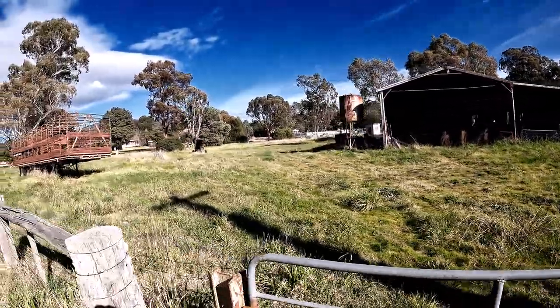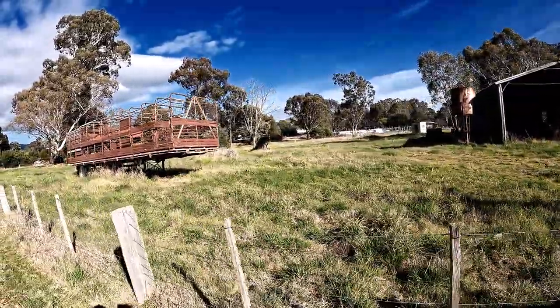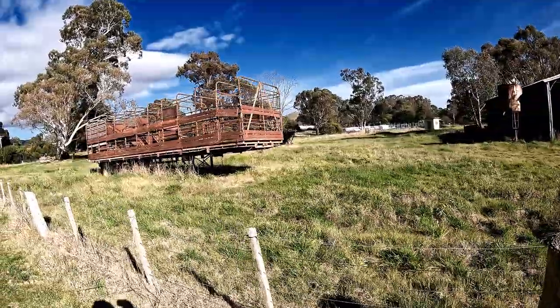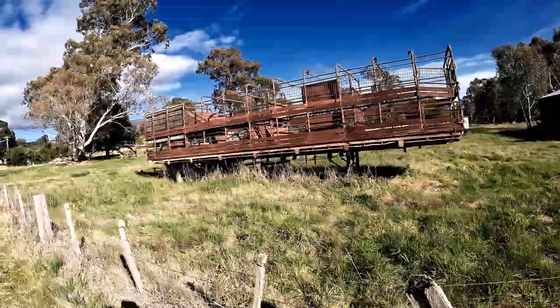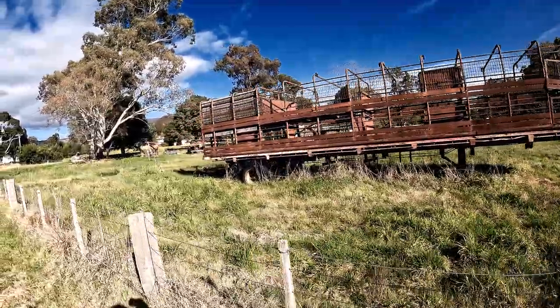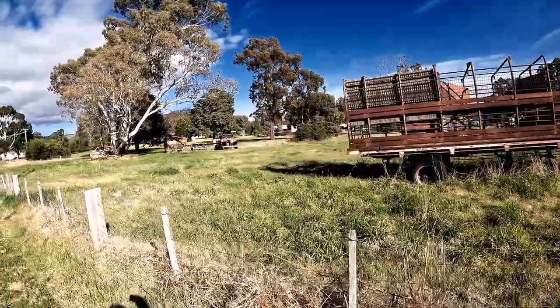Heading over the other side past the old oven. Another EH ute out in the paddock, over beside the old Dodge truck.